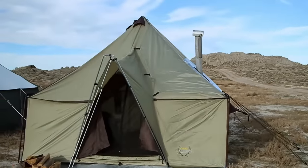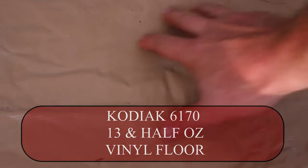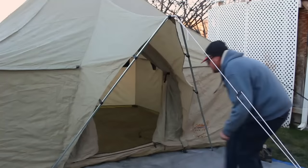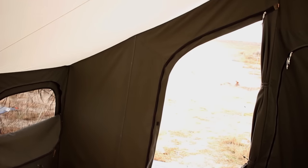Yes, both tents were placed on a common moving tarp, however the 13.5-ounce vinyl floor of the Kodiak versus the 300D polyester floor of the Alaknak just felt thicker and more durable. The Alaknak's awning is a nice touch, but me being 6 foot tall, the entryway of the Kodiak is a bit more inviting than having to duck down into the Alaknak's entrance.